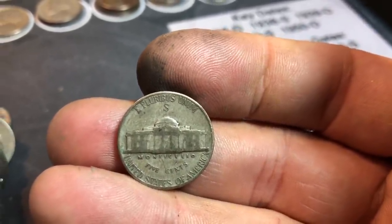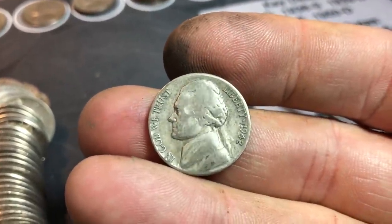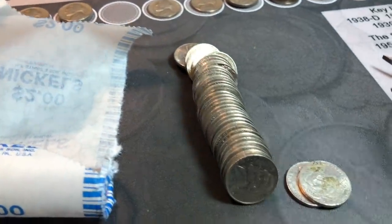Unbelievable. There are 33 million of these minted, so it's not really a key date, but it is a good date for silver. And we found one. We will have an album stuffer in the box, and it's silver. Let's get back to the hunt.